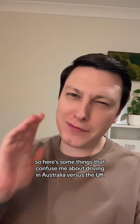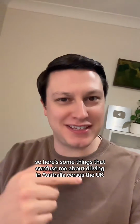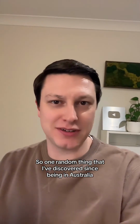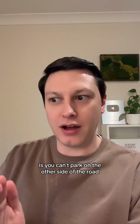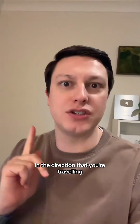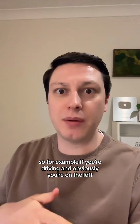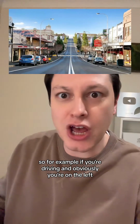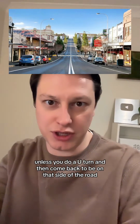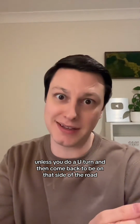So here are some things that confuse me about driving in Australia versus the UK. One random thing that I've discovered since being in Australia is you can't park on the other side of the road. You can only park on the side of the road that you're traveling in the direction that you're traveling. So for example, if you're driving and obviously you're on the left, you can only park on the left-hand side of the road. You can't park on the right unless you do a U-turn and then come back to be on that side of the road.